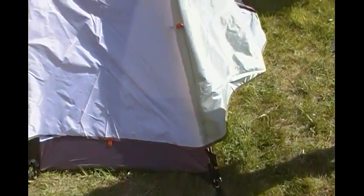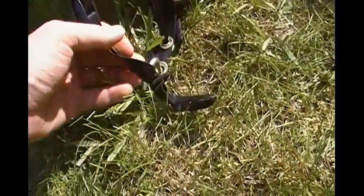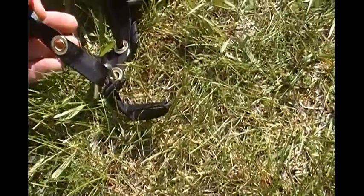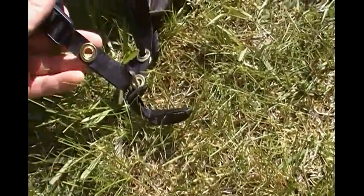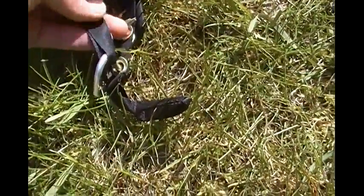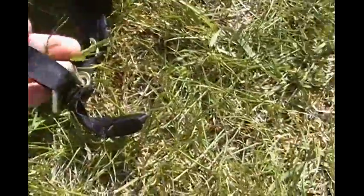All right, so putting the rain fly on is black to black and orange to orange. They have loops on the end and they have grommets. In lieu of time, once again, I'm trying to be quick because we have to go cook dinner. I just looped the loop onto the actual stake. You could grommet it all together. I don't know what's the best idea.